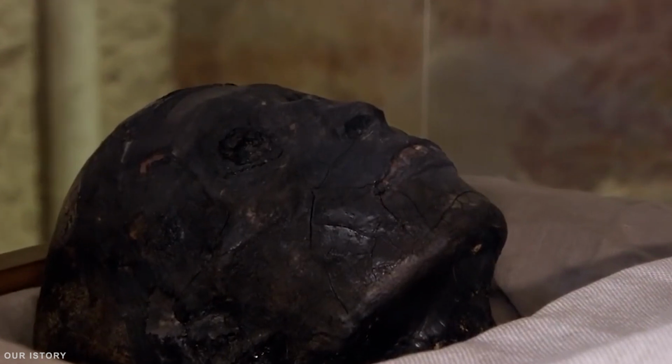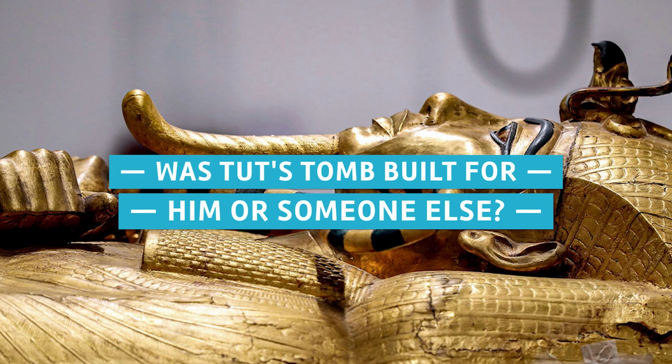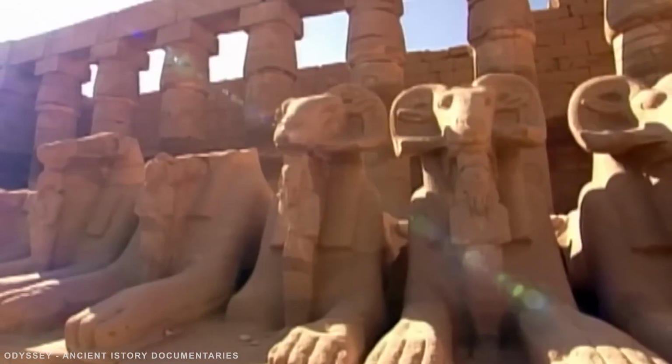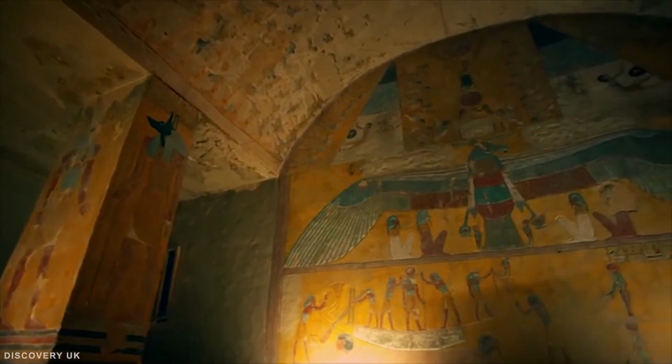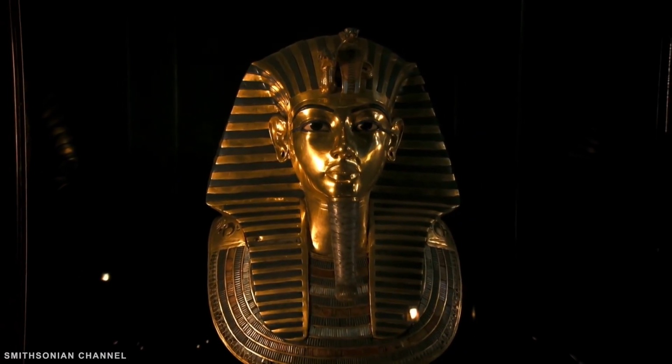Was Tut's tomb built for him or someone else? Reeves is one expert who believes that Tut's tomb is too small to hold the remains of a pharaoh of Egypt. Some people thought that Tutankhamun's unexpected death compelled them to rapidly re-prepare the tombs after they had already finished one of them.